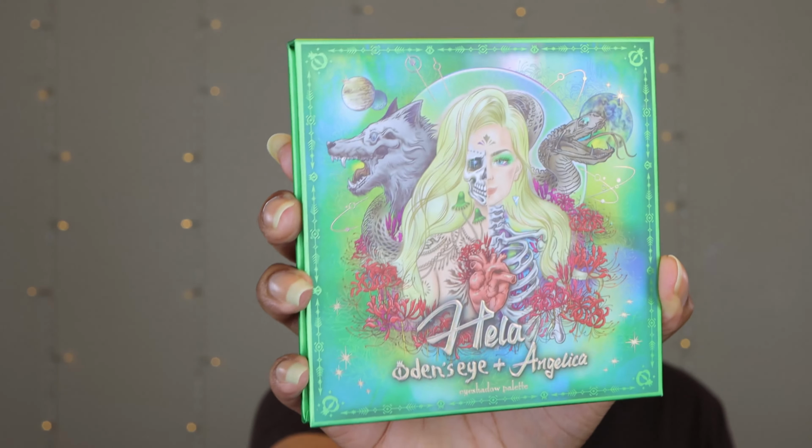Next up, baby, I know I need to get a tutorial up on this one. I really wanted to, but I was going through some things and I'm like, I am so glad I got it before she sold out because the brand has never put out a bad palette to me, and that is going to be the Oldest I and Angelica Hella palette. First off, the packaging, top-notch beautiful, top-notch beautiful.